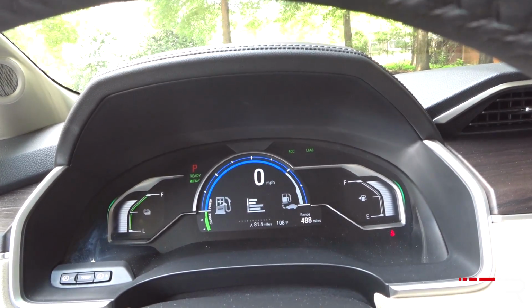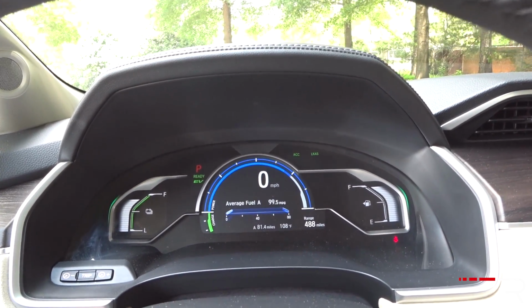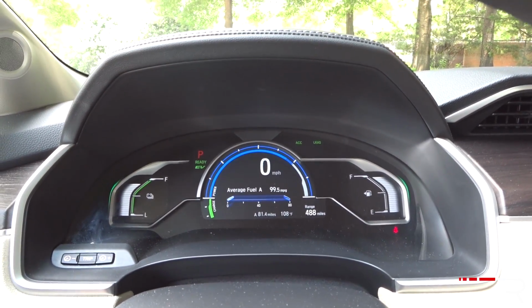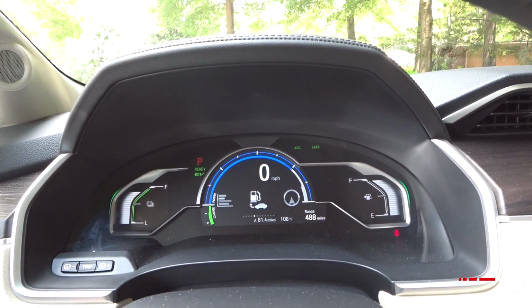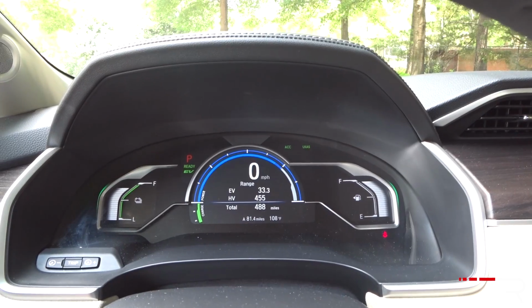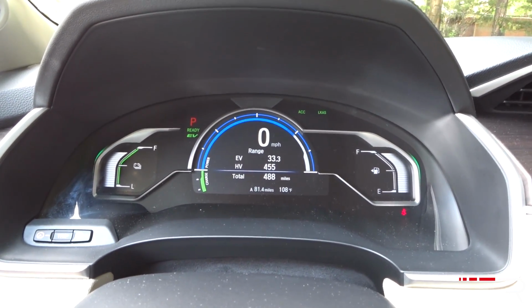I typically had it on either the energy monitor, which was right here, or you can also have it on your fuel economy information. That average fuel consumption is a mixture of the electric and the gas engine, which I don't really know if I trust. Over here, you can see it'll show you your range, your EV range, and your hybrid vehicle range. The range itself is showing much higher than what the EPA rates this as.